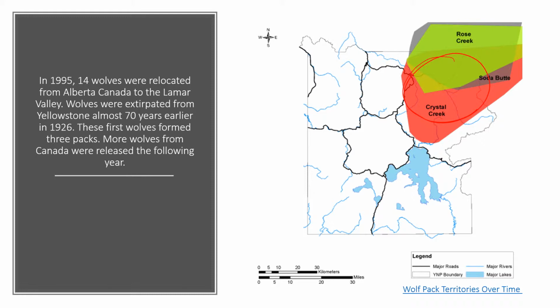And this first batch of 14 wolves formed initially that first year 3 packs: the Rose Creek pack, the Soda Butte pack, and the Crystal Creek pack. The following year, in 1996, more wolves were released, so that approximately 30 wolves in total were relocated from Alberta, Canada into the park. What's interesting is that of these 3 initial packs, 2 of them, Crystal Creek and Soda Butte, still exist in a form today.